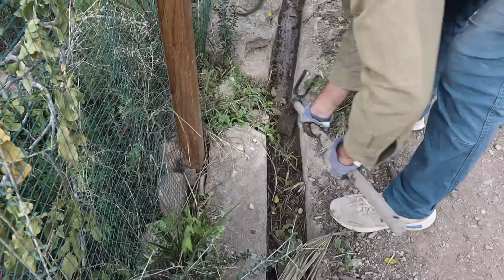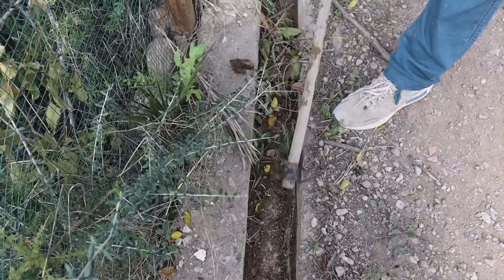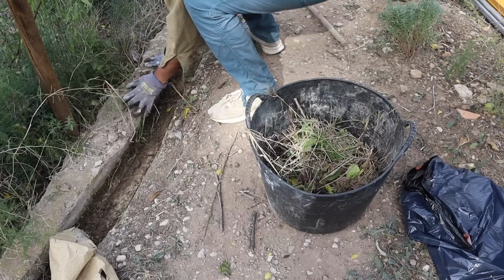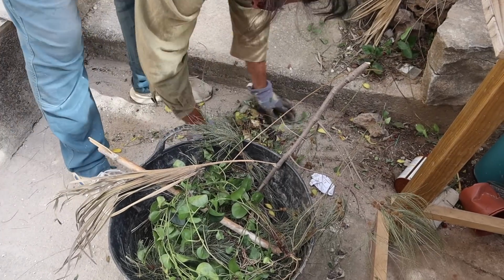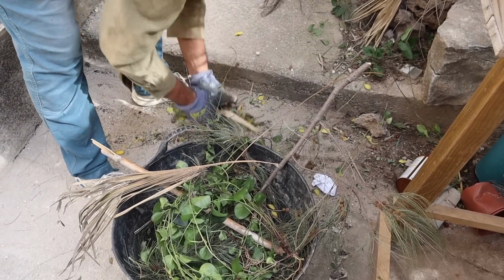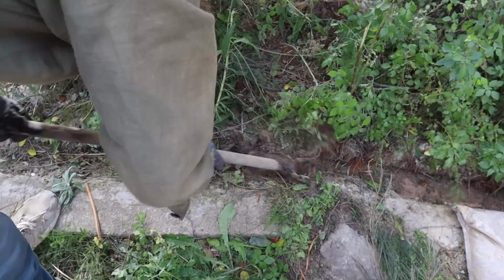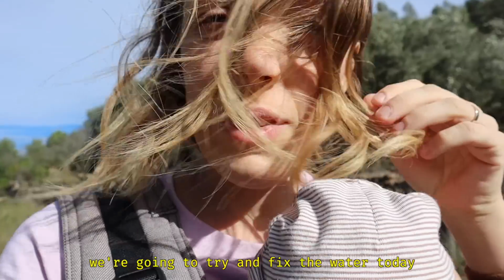As you can see here, our agricultural water had also mysteriously stopped flowing, which made it easier to clean out some of the channels whilst they were dry, but it was a problem we had to go and investigate and try to fix. We're going to try and fix the water today, again.